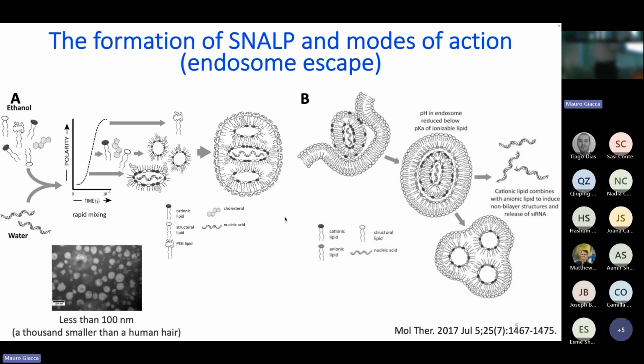The second part is the mode of action. Once endocytosed into the cell, the RNA and lipid are trapped in the endosome. Because the environment is acidic, the ionizable lipid will be protonated. Together with the other lipids, this causes a conformation change inside the endosome. In the end, especially in the case of siRNA or mRNA, it will erupt the endosome, and you see the drug release. For example, mRNA has its mode of action in the cytoplasm, as does siRNA. So this will exert the therapeutic effects. This is the mode of action for the LNPs.